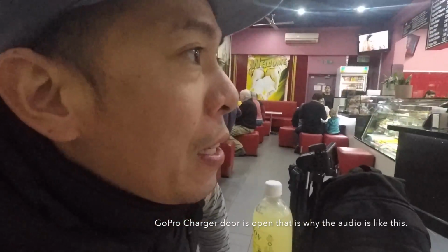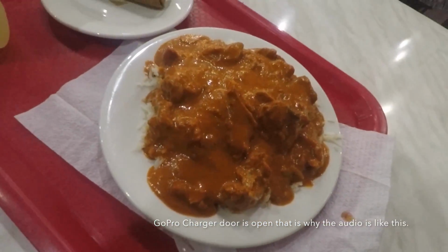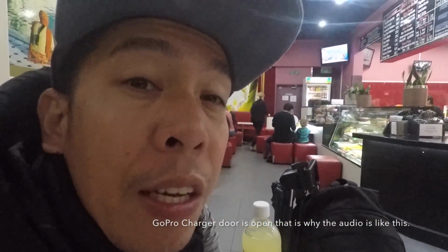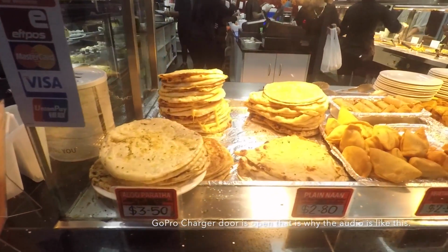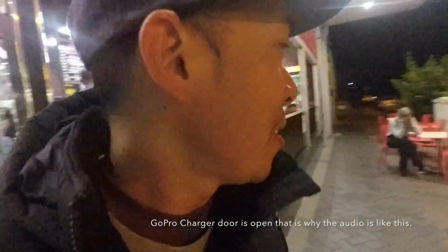Yeah, at the moment I'm here in one Indian restaurant. Yeah, they are busy. Yeah, I am having this buttered chicken. Yeah, this is the one that I like among the Indian food. I have been eating this when I was in Dubai, in our cafeteria. They always do this. Nice. This restaurant is busy.